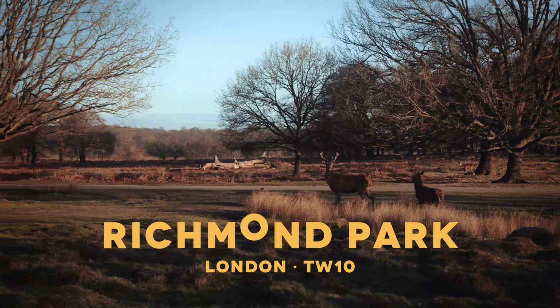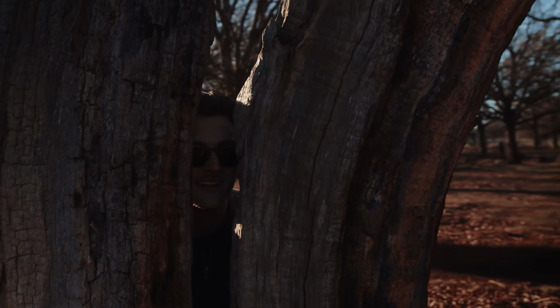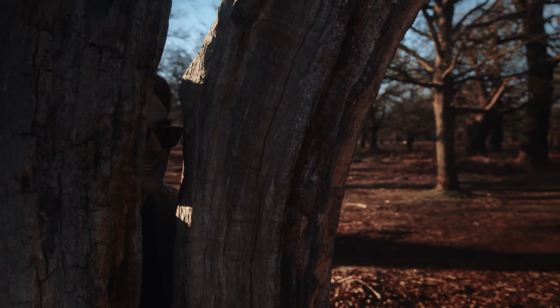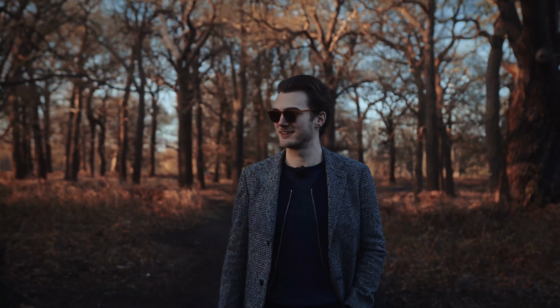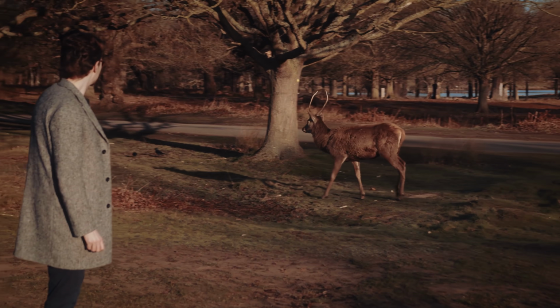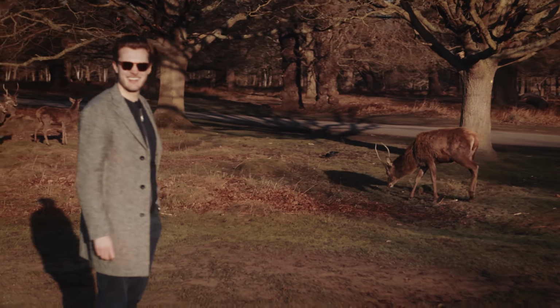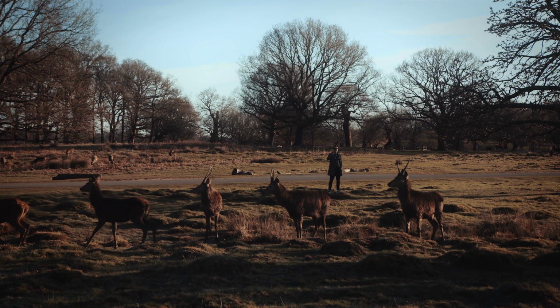We're in Richmond Park on deer watch, blending into the scenery, covert. Sneaky. So Richmond Park is one of the 8 royal parks and is the biggest park in London, 2,500 acres. 630 red and fallow deer here. They really shaped the landscape of what Richmond Park's all about. And they've been here since the 17th century.